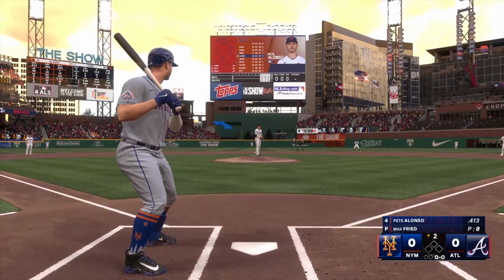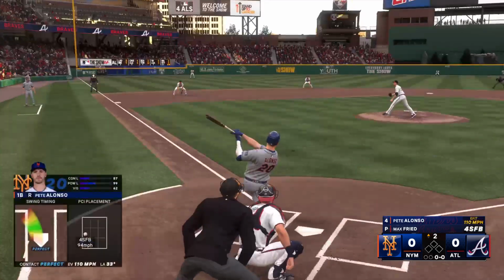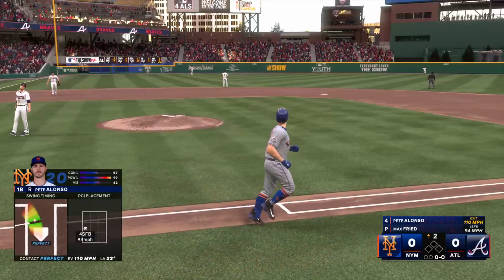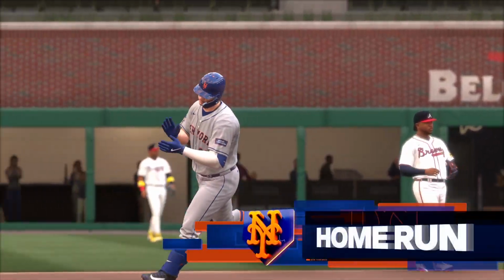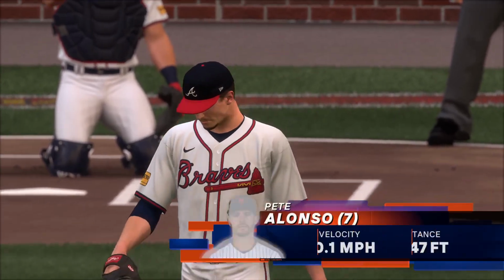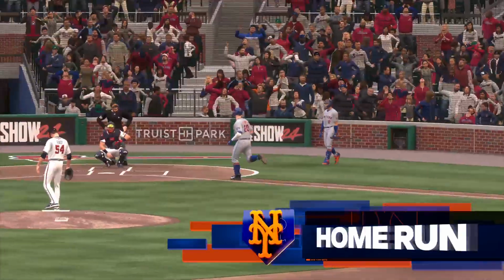Top of the second, and stepping in for New York, Pete Alonso. Crushed. Left center field. This one's deep. Forget it. A gigantic blast. His second homer of this series, and the Mets jump in front. It's 1-0. Singy, that's his 199th career home run.